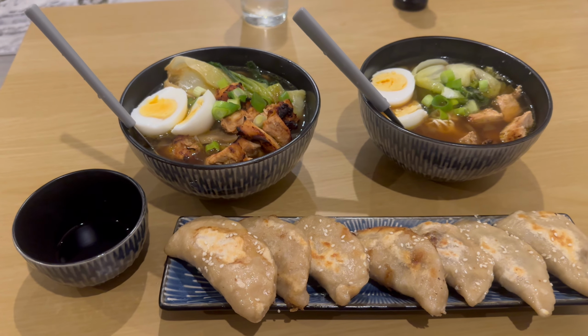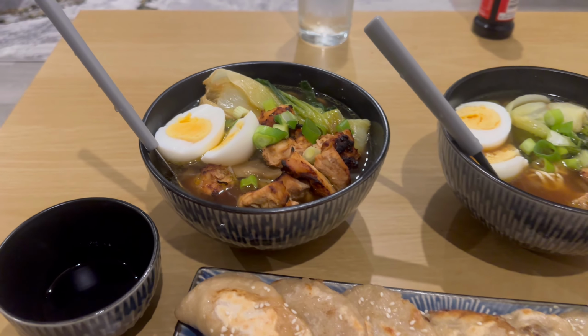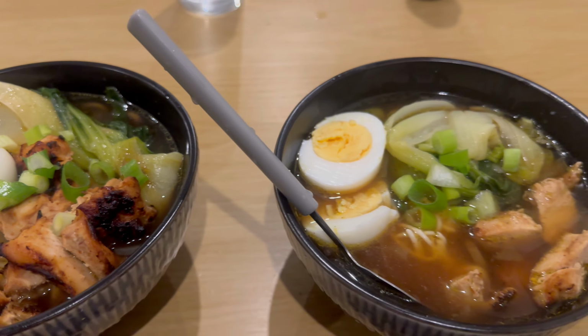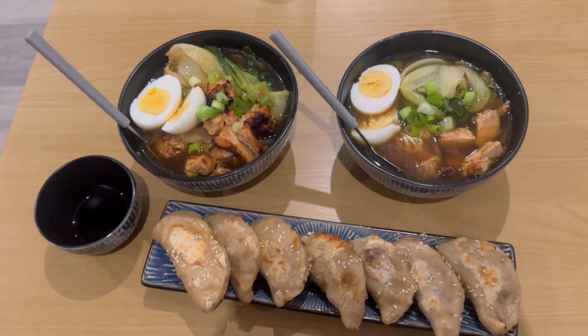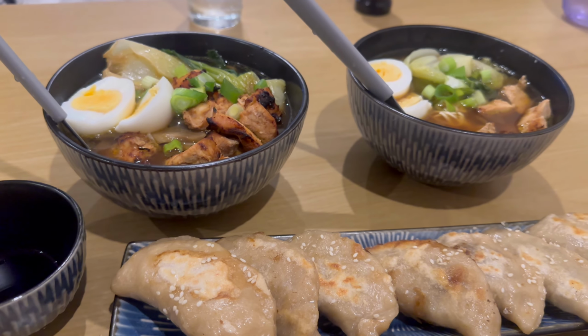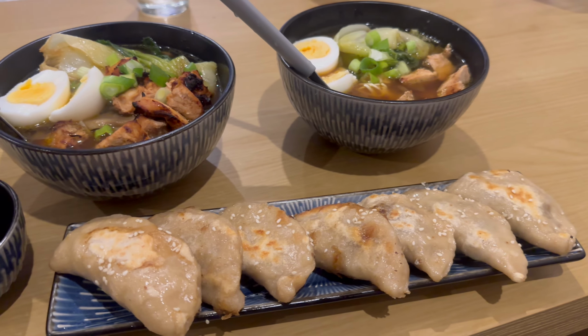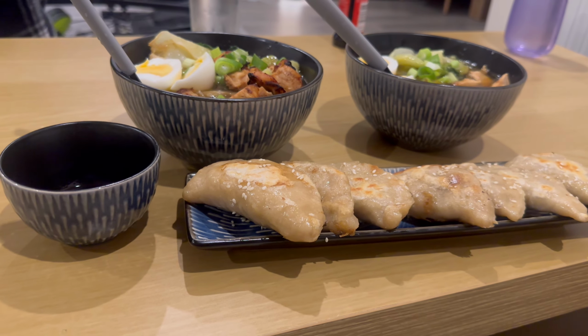It actually turned out really nice. The soup was full of flavour. You could taste the soya, and the pak choi added a little bit of crunch, and the chicken was nice and tender, and the boiled egg just added that nice extra flavour to it as well. And the dumplings I did dip into the noodle soup as well, just to make it nice and soupy.